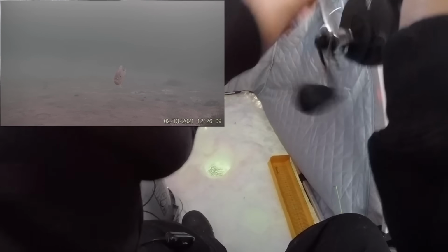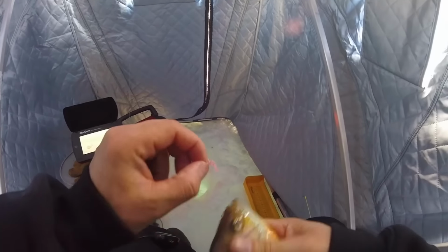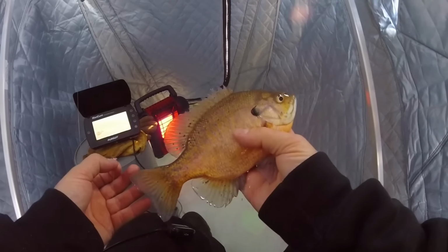Got him. Second time's a charm. Nice gill too. Gills are sleek and chunky, and they're just kind of wild colored. Yeah, they're like an amber, purplish, goldish, reddish purple gold. Come on, dude. Oh, get back in that hole.